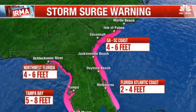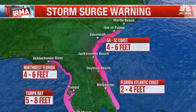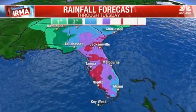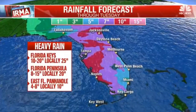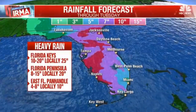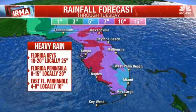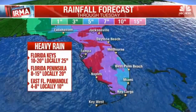And then as we get up to the coast, Georgia, South Carolina, 4 to 6 feet, northwestern Florida, a 4 to 6 foot storm surge as well. Rainfall amounts. The Keys will see upwards of 25 inches of rain. The Florida Peninsula generally about 8 to 15 inches. We could be looking at 20 inches. And as we said, the eastern Florida Panhandle may pick up to 10 inches of rain.